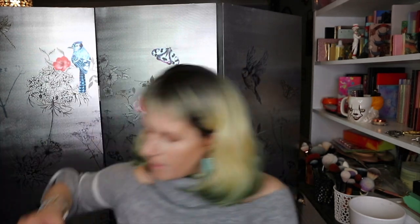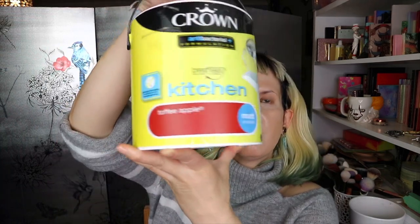But I'll show you, I've got the paint here. So I got this paint, it's kitchen paint and it's toffee apple. Look at the red. So I'm going to use that because I've only got a small amount of wall in my bathroom to paint. So I'm going to paint that and then I'm going to paint the kitchen. Hopefully I could do all the walls in the kitchen with the paint that's left. I don't know. If not, I'll just leave a wall which is like dark grey. It'll go with the red. So that's my plan for today.